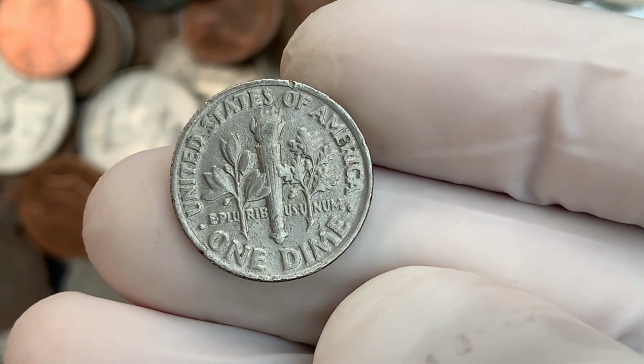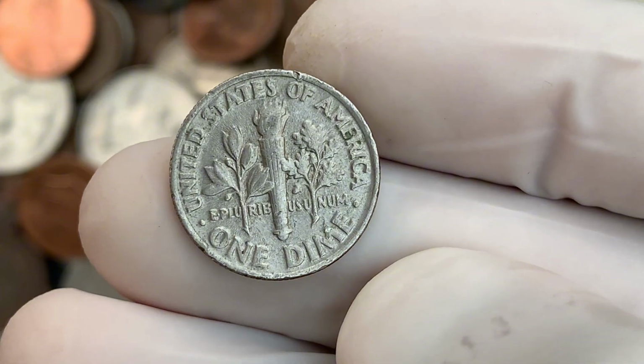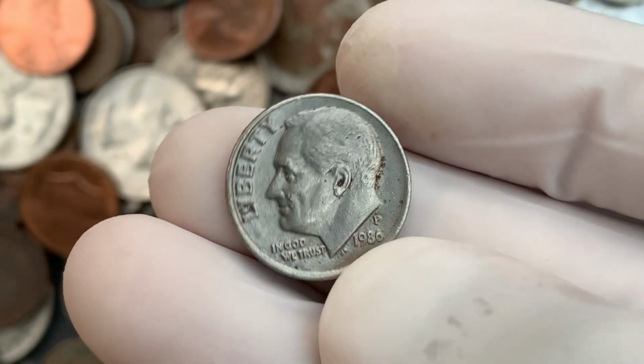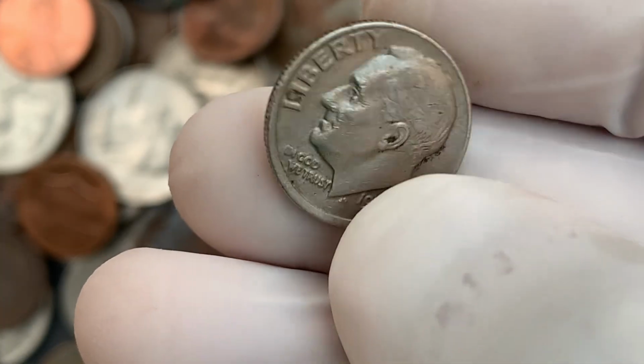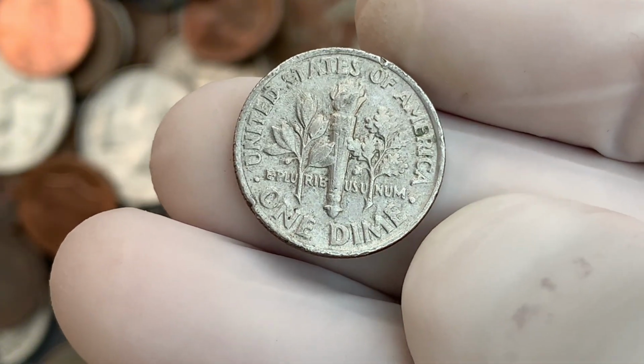So check your change carefully. A simple 1986 dime could be a hidden treasure. And don't stop there, many modern dimes and quarters carry valuable mistakes. Check your 1986 dimes right now, and if you find one of these errors, you might be holding hundreds or even thousands of dollars in your hand.